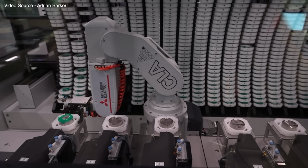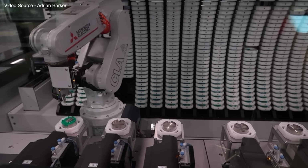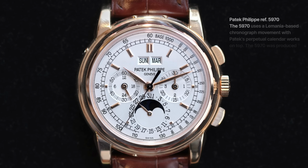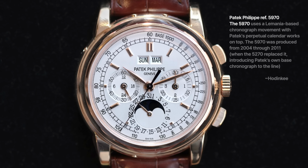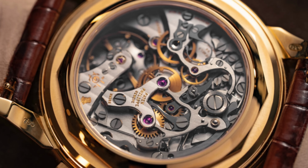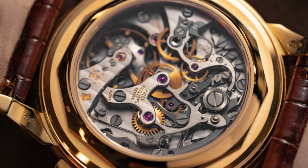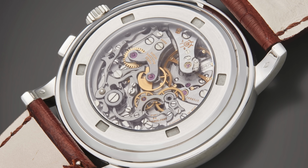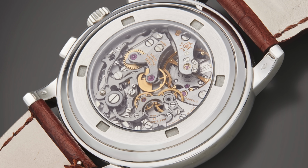I'm really trying to have a mental shift on the superiority I feel or associate with in-house versus ETA or Miyota, because I think this is more clever marketing than a superior movement in 90% of cases. Even when I think of, say, the Patek Philippe 5970, do I think less of it because it is fitted with the Lemania base calibre? Or the Patek 5070 with the base Lemania 2310? Not at all. I don't think less of these at all.